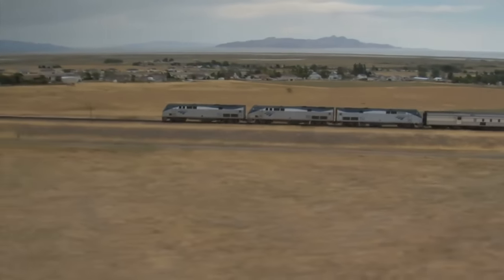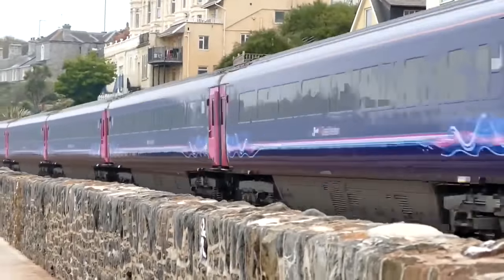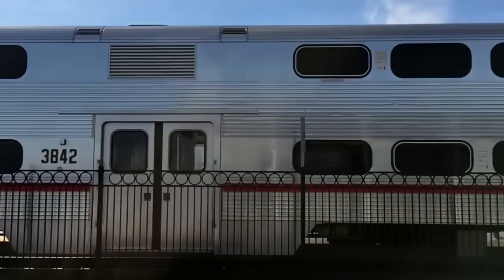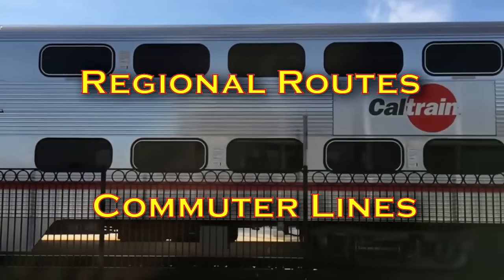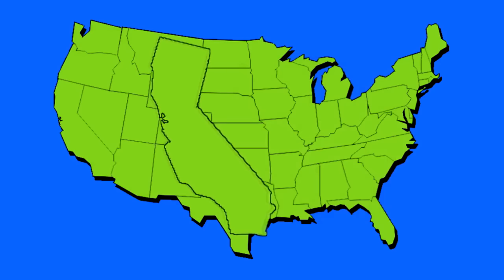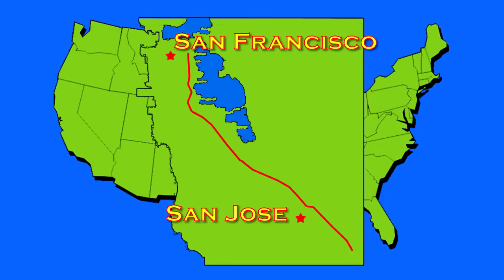But most likely, the passenger trains you see are taking people on shorter trips from one area of the country to another. These are called regional routes or commuter lines. For example, folks in Central California have Caltrain. The route of 80 miles runs from south of San Jose up to San Francisco.